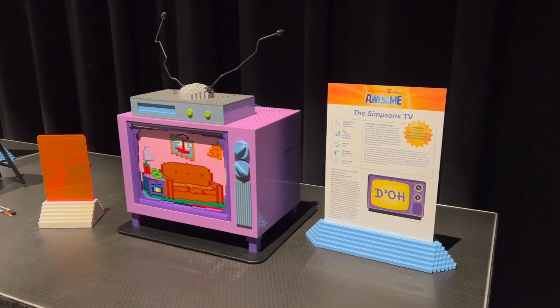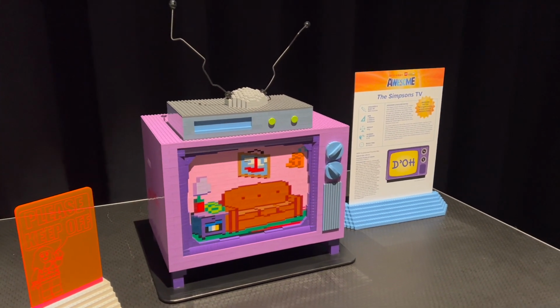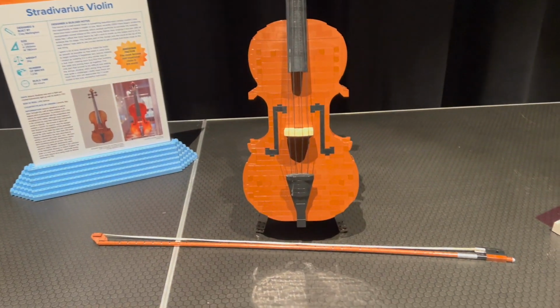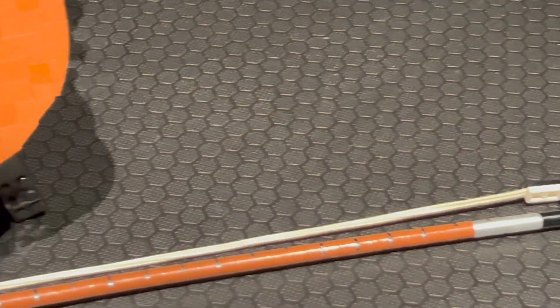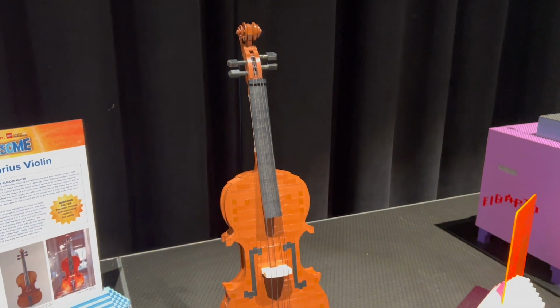Moving inwards to the rest of the exhibition, we can see some stuff based on licensed properties like the TV from The Simpsons, fully scaled up, almost a life-size model, which is interesting to see because it's a very pink model. This is a brick-built violin, which honestly I think LEGO could probably produce as an official set or something like it. They recently did the guitar, and I feel like if that was successful, they could do more life-scale LEGO instruments like this, because this is a fantastically built piece, which absolutely looks like the real thing.